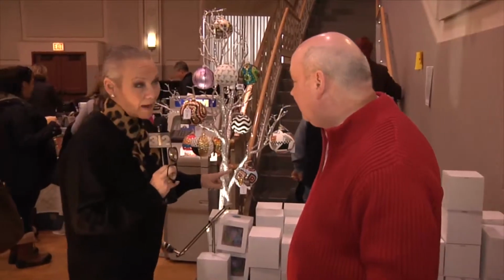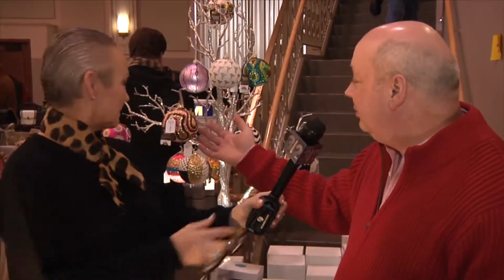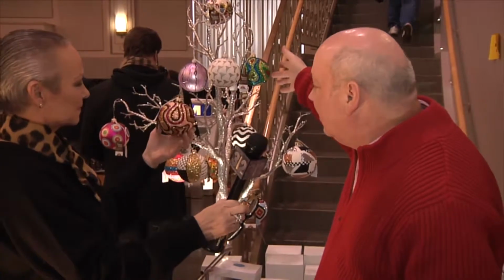This actually caught my eye, this ornament, before you said anything about it. But tell me what's special about that ornament. Well, Oprah picked that to be on the cover of her O-List favorite things a couple years ago, and so now we're also doing it in that coloration, this coloration, and then another one up here.